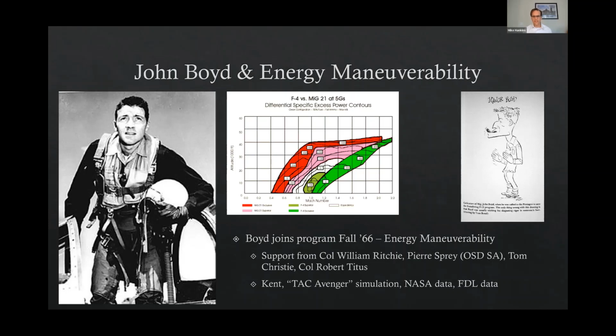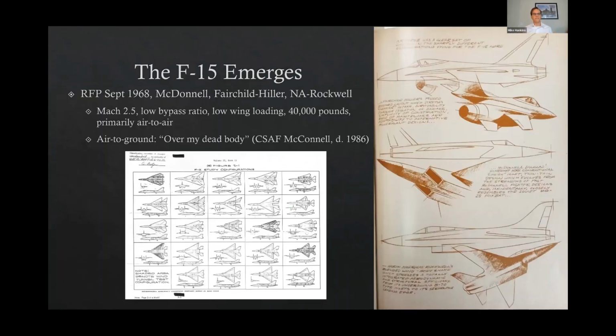They also used that to develop this program called TAC Avenger, which was a computer simulation program that could take 2 aircraft that would have characteristics as Boyd defined them through his energy maneuverability equations. And then they would run hundreds of simulated dogfights against these 2 aircraft. And it would tell you who had a percentage chance of winning in various scenarios. And so they were using that to look at various designs, could this version of the FX beat a MiG-21, what percentage of the time, things like that. So they were running all these programs, and what you get is this kind of F-15 emerging.